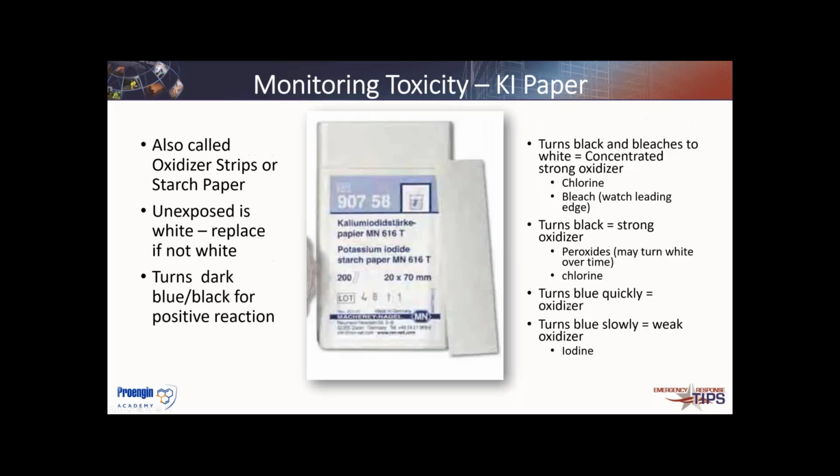If it turns blue quickly, and we're talking a very big difference between the black color and the blue color, then it's a standard oxidizer. Still not something we want to mess around with, but not as strong. And if that blue color is really slow, it's a weak oxidizer, something like iodine. So it's a great piece of kit to have, and I always use it before I run a Raman sample.